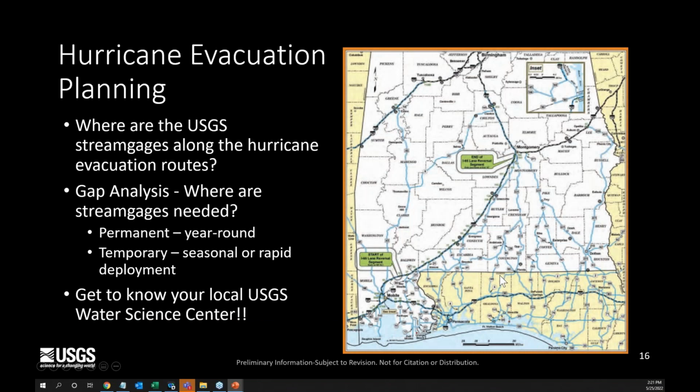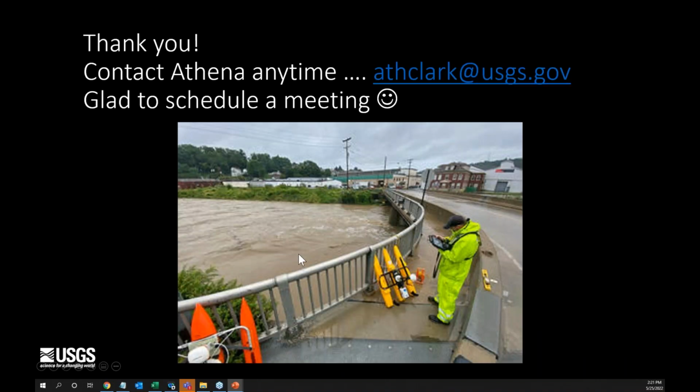We're looking into hurricane evacuation planning and how we can better incorporate USGS stream data along hurricane evacuation routes. Do we have gauges along certain routes? Do we have the right real-world elevations for these gauges? Can it tell us when a bridge is inundated, where a road becomes impassable, et cetera? We're looking to incorporate those better into hurricane evacuation planning. That's pretty much the end of Athena's presentation, and once again, I'll take questions on anything for this last presentation.